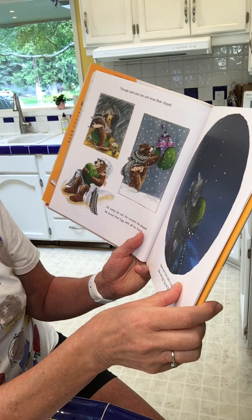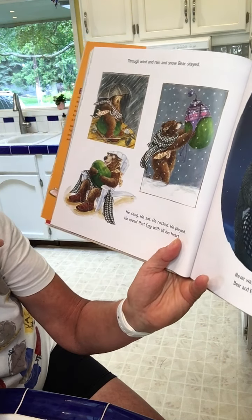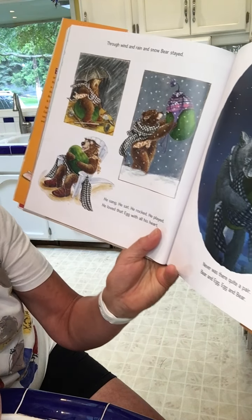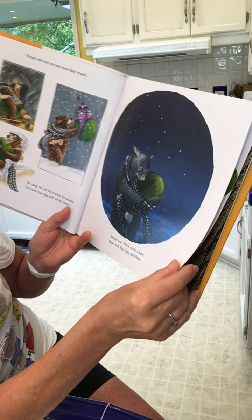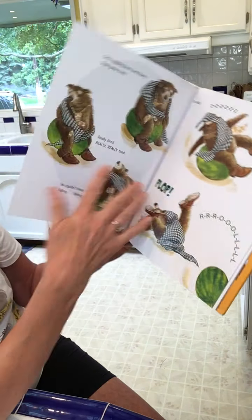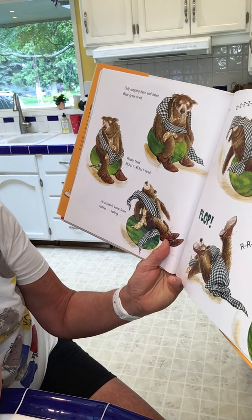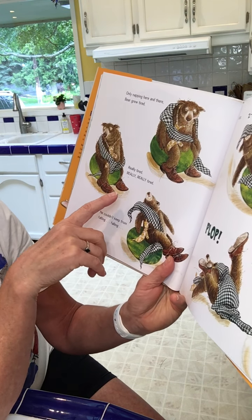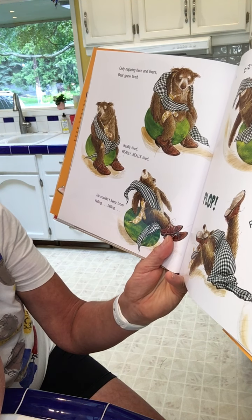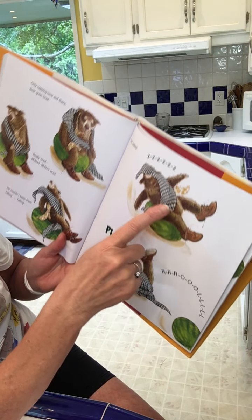Through wind and rain and snow, Bear stayed. He sang, he sat, he rocked, he played. He loved that egg with all his heart. Never was there quite a pair, Bear and egg, egg and bear. Only napping here and there, Bear grew tired, really tired. He couldn't keep from falling fast asleep. Zzz. Plop.